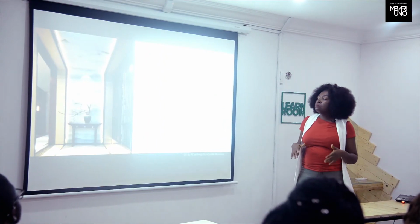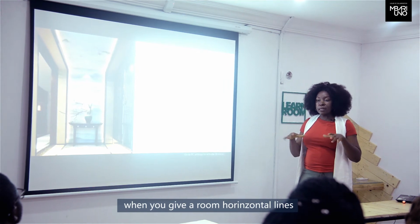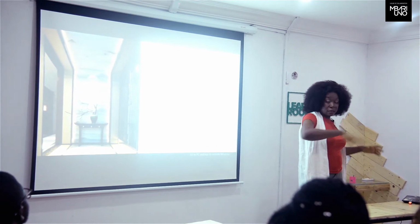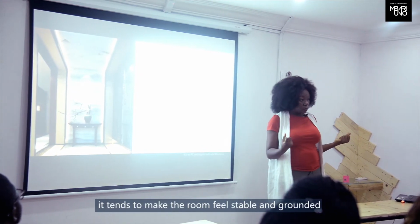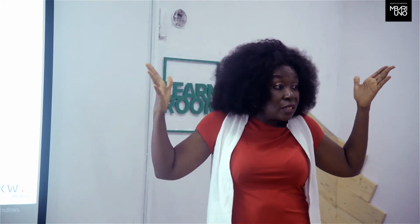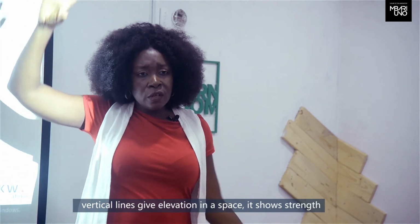So typically when you give a room horizontal lines, a lot of your furniture stays in a rectangular shape, and sort of lower like that. It tends to make the room feel stable, grounded. So you might want to use that in places where you want to impress a certain type of people, especially in a company. You want them to feel as if this is a serious place, right? If you want to inspire, to make people feel that they're in a place that is larger than life, vertical lines. Elevation, it shows strength, it shows wow.